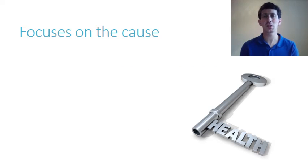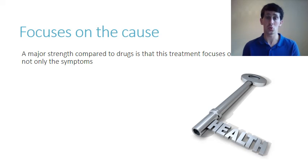One of the main advantages of CBT over drugs is that it focuses on the cause. So whereas drugs only really treat the symptoms and make you feel slightly better, they don't deal with the actual underlying issues. And that is one of the major advantages of psychological therapies, such as CBT. They focus on the underlying problems. If we can get rid of the underlying problems, then it can have long-term effects.